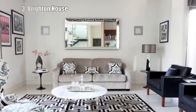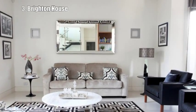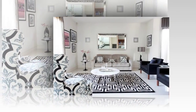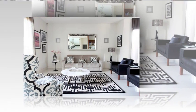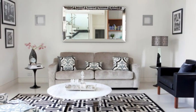3. Brighton House. The monochromatic look of this Brighton House is just stunning. It's almost black and white, and it's all the more stunning. From what I usually am able to see, people usually prefer adding large mirrors above a fireplace or a couch, just like in here.